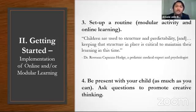Next, be present with your child. Ask questions to promote creative thinking.